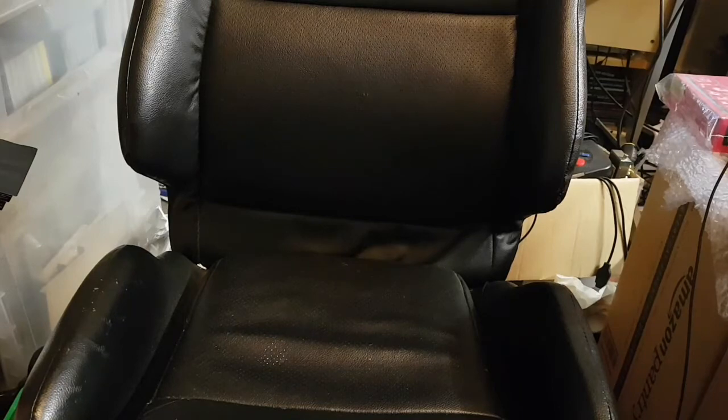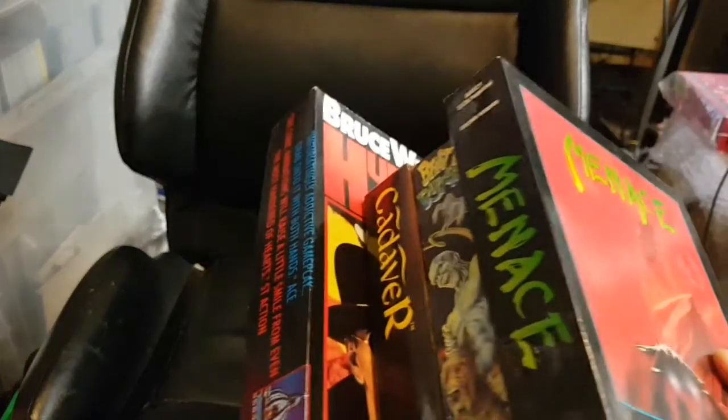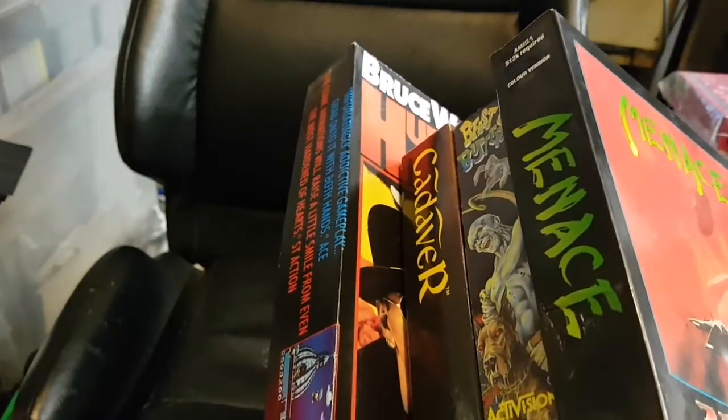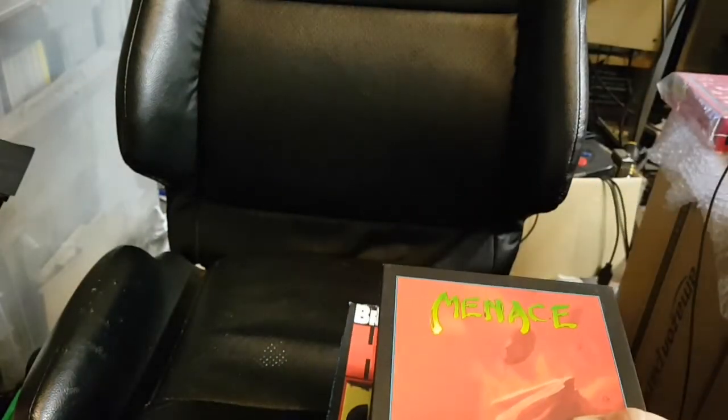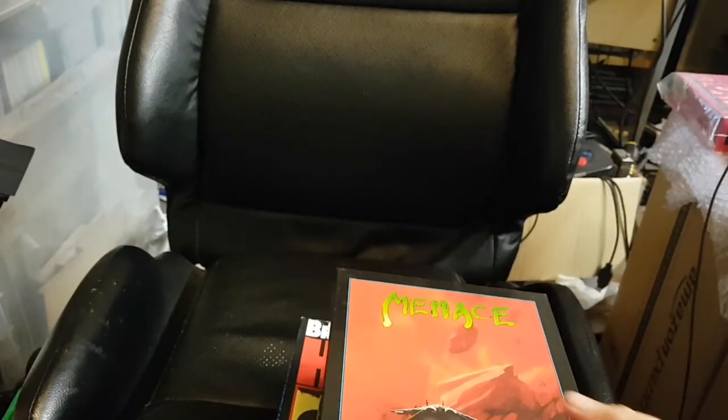So we got all of those games there. So that's Menace, Beastbusters, Cadaver, and Hudson Hawk. And I believe for all of those, I paid £54. So, like I say, Hudson Hawk on its own would generally cost you more than that in that condition with that hat.